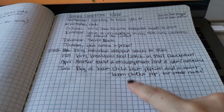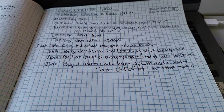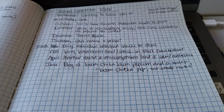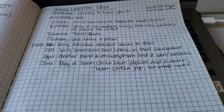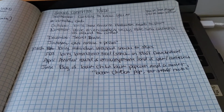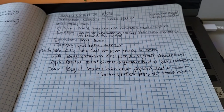I don't know about June yet. As the last month of school, I want to give them a little treat. I know a lot of teachers have allergies, so I will check on what they can and cannot eat first before I decide what the final snack is. But I think it's just a good way to recognize the teachers and the staff members who I will work with this year. So if you have other ideas, let me know.